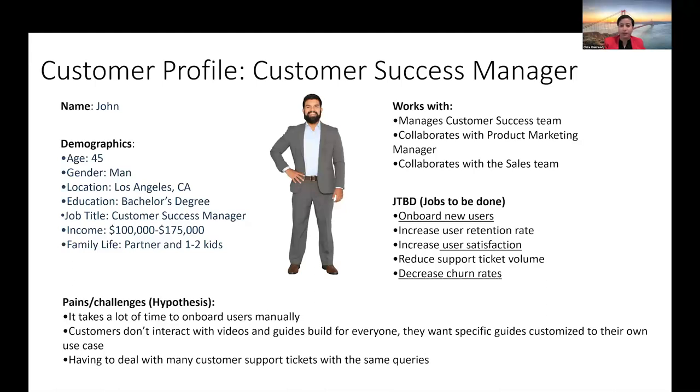So let's say John is a middle-aged man who works at a mid-sized organization. He's a customer success manager and uses your product for creating user onboarding experiences and enable users to achieve their goals with the contextual in-app guidance and resource center self-help materials. We will also put our hypothesis about their jobs to be done, their challenges they face while trying to achieve these jobs to be done.